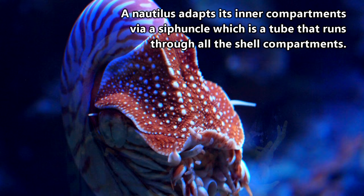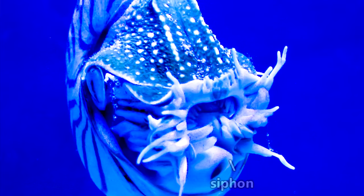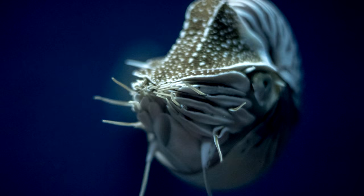To move, a Nautilus will pull water into the upper part of its shell, and then push it back out through a siphon, which is pointed in the direction opposite of where the animal wants to move. That all might sound a little complicated, but they've been doing it for millions of years, so I'd say it's best we don't question it at this point.